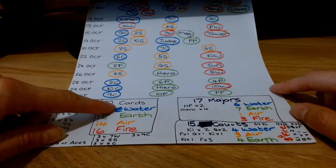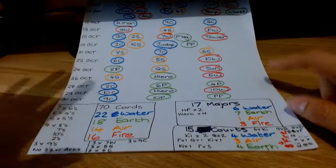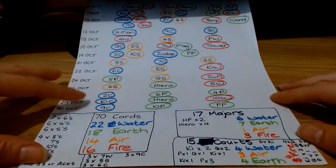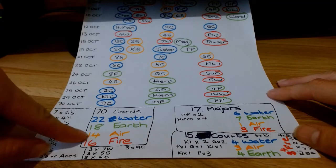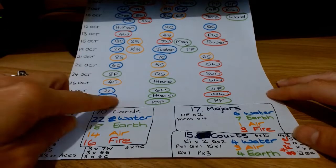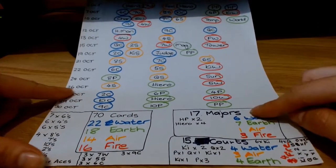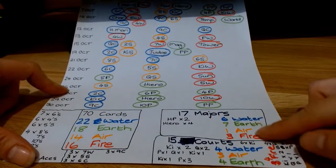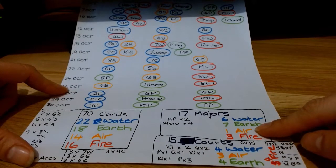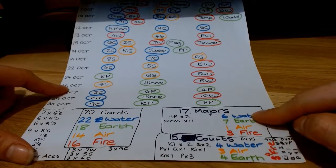Out of 70 cards, because there were 70 cards in total, 22 were cups, or actually no, 22 were water element, because I've done the major arcana as well. So 22 were water element, 18 were earth, 14 air, 16 fire. So I can instantly see what's happening there. Out of 70 cards, I had 17 major arcana cards, and this is the elemental breakdown of the major arcana cards. So you can see here earth is a majority, with water closely followed.